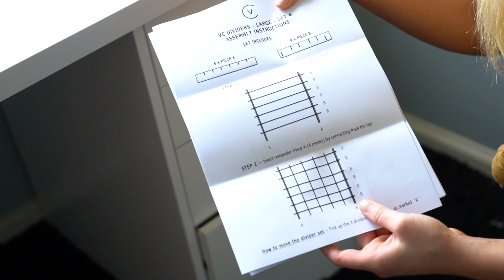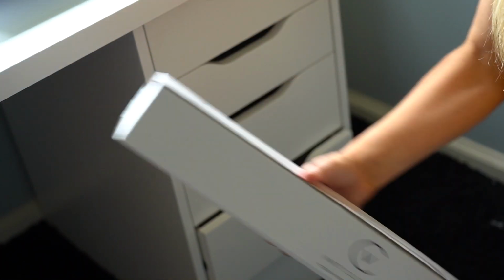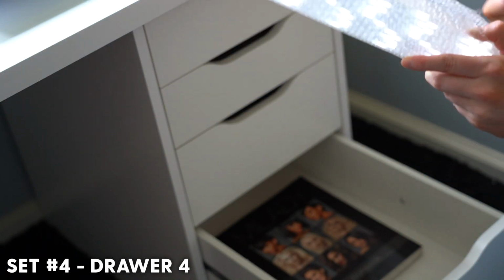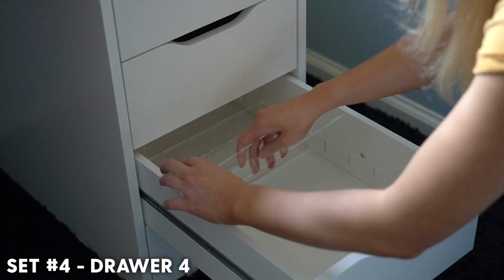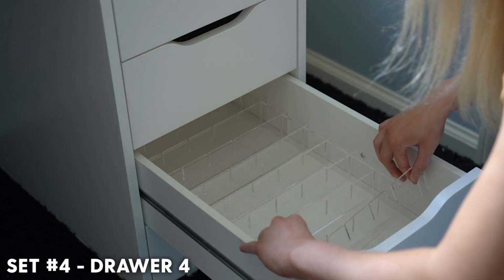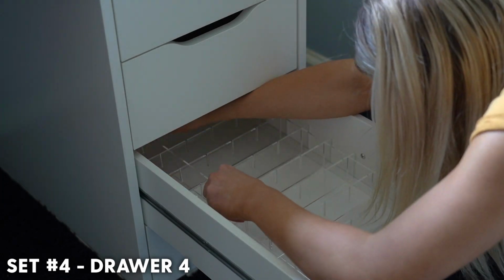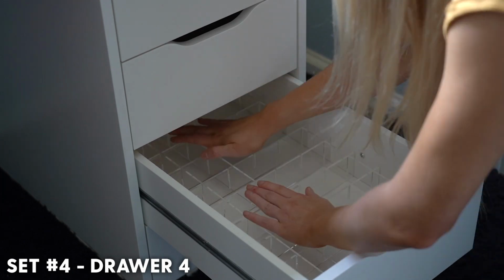And for this next drawer, here is set number 4. This is going to be our foundation drawer. So we're going to unbox this set and start setting it up for the foundations. So we've got just those 2 longer pieces on the sides, the dividers that go down in the middle, and then we're going to take the dividers and line them up through the middle.